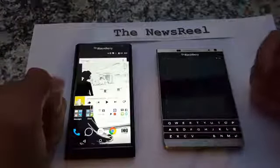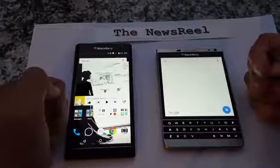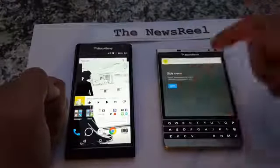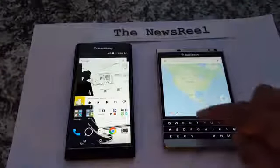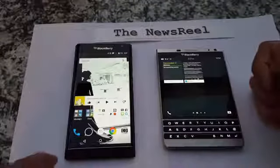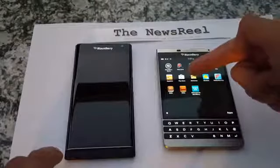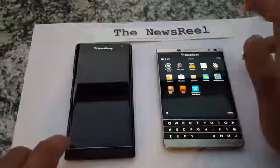There are Android apps, but for some reason, after I updated Google Maps to one of the latest builds, I can't get the location services to work. So I've just about given up on trying to figure that out, unfortunately, and that's really bogged it down for me because I really depend on Google Maps. And for those that know, I'm running Google Services, a patched version of it here, so I can get most of my Android app experience here.